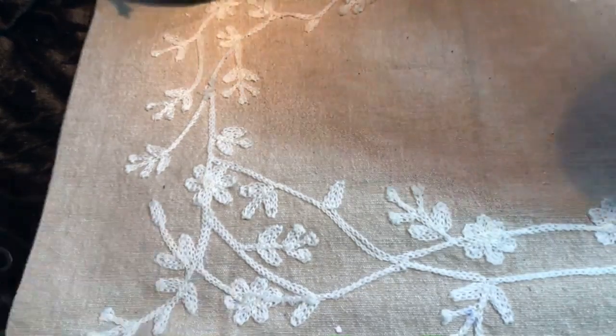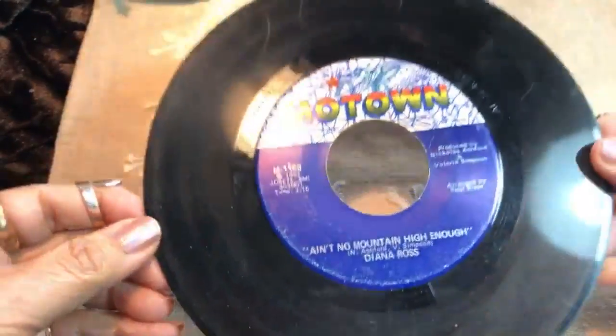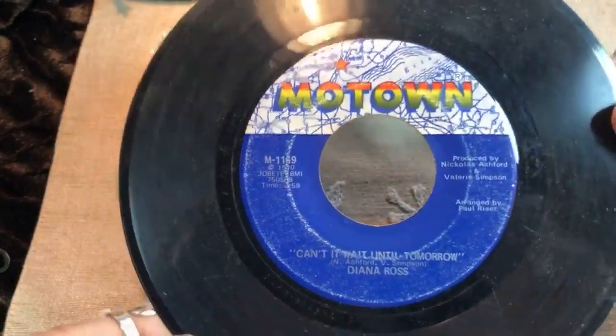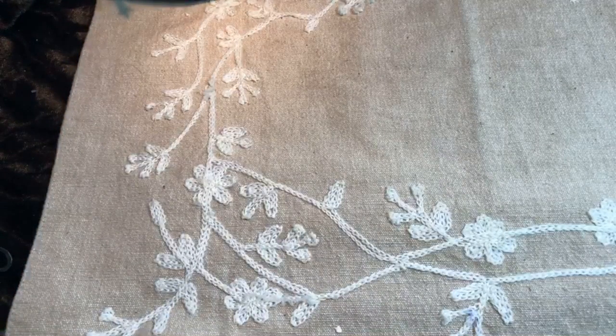And then we have, who's this? Diana Ross, Ain't No Mountain High Enough in a 45. And Can It Wait Until Tomorrow? Definitely a B-side. I don't recall that one. And then this one is Aretha Franklin.